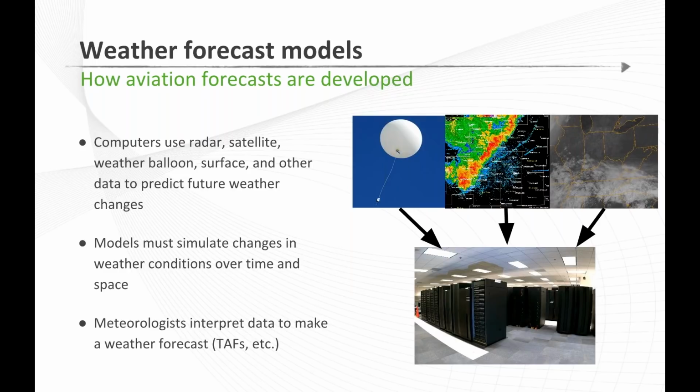Computer models have to simulate changes in weather conditions in the atmosphere over time and also over space. So you see two forms of AI already coming in. Meteorologists have to interpret computer forecast guidance to make a weather forecast. And it's important to note that the two are different. When you see a human forecast, you're looking at what a meteorologist has produced. An example of that would be a TAF.